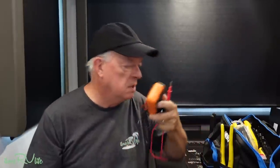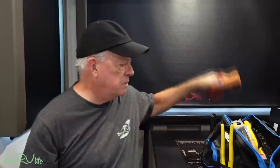I've had to do small electric repairs. It's easy to check a fuse with this, those types of things. These are inexpensive. This is a no-name brand that I bought off Amazon. If you don't know how to use a digital voltmeter, you can go out to I Love RV Life, just type in digital voltmeter in the search, and I've got a whole video on how to use these. This is an indispensable device to have.